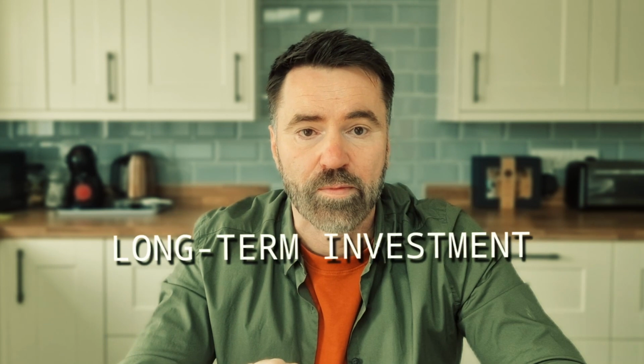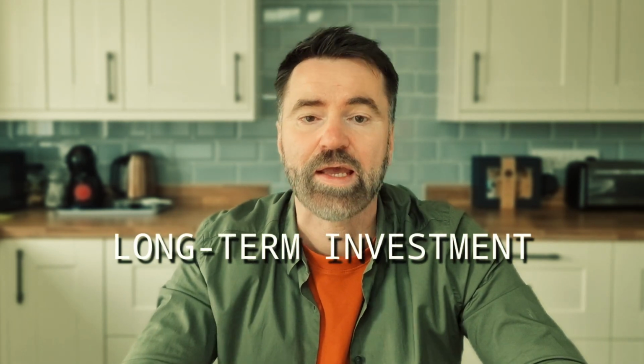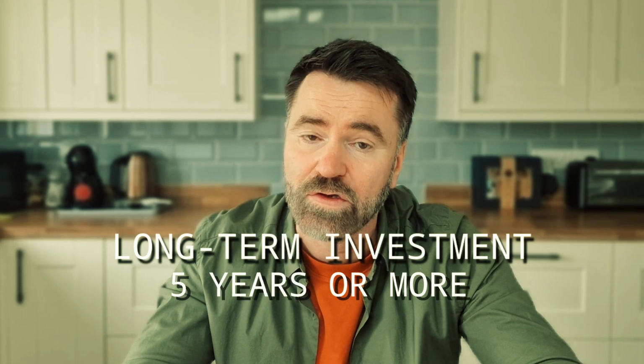Now, it's important to note that a stocks and shares ISA is considered a long-term investment. While you can access your money if you need to, it's generally recommended to think of your ISA as a place to grow your wealth over 5 years or more.